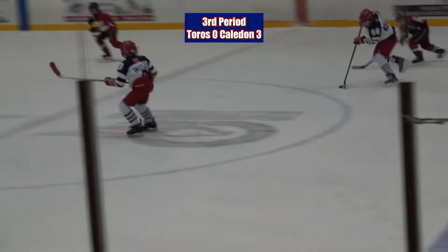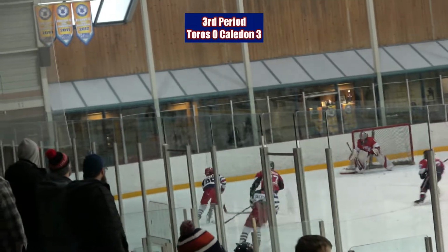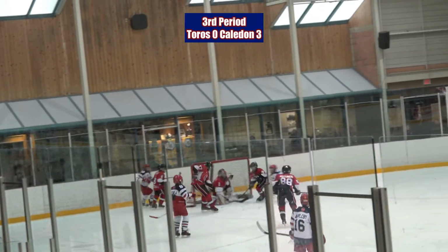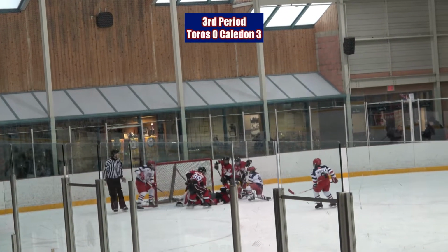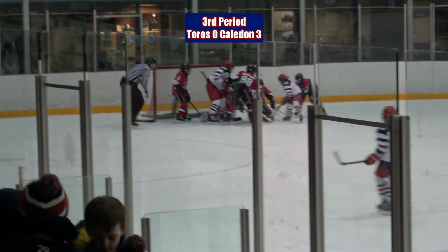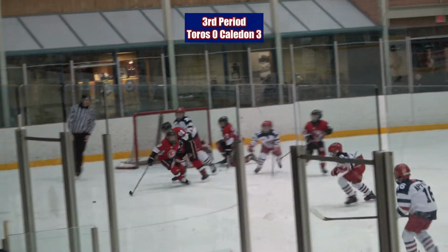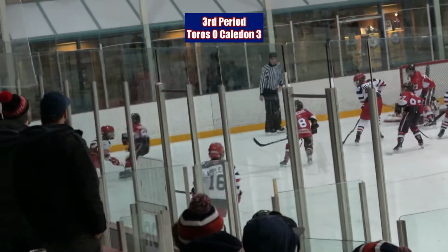It'll be number 98, McLean, cutting in. McLean cuts to the front of the net, trying to get around the check for an opportunity. Sends it up in front. Stopped there by Lorvis. Nobody knows where the rebound is. The Toros are trying to find it to bury it out front. It's in a whole bunch of skate area. Toros are not going to be able to get it first. Now they get it again.